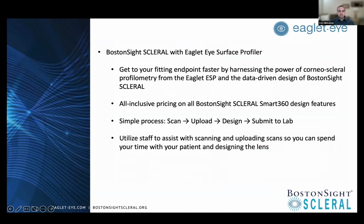And so as Elena mentioned, it's a great partnership with BostonSight SCLERAL and the Eaglet eye surface profiler. We can help you get to your fitting endpoint faster using the data-driven design of BostonSight SCLERAL and corneoscleral profilometry from the Eaglet ESP. Simple process of scan, upload, design your lens, and send it to the lab for us to take it from there.